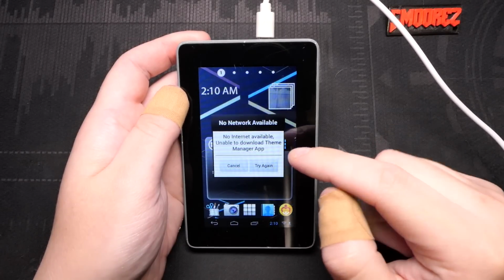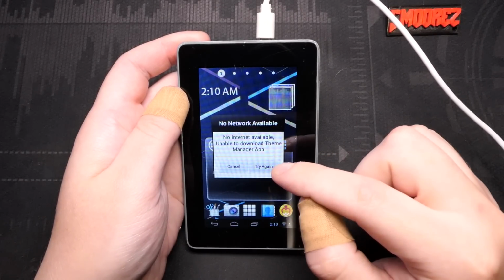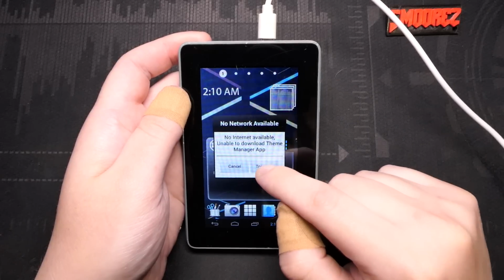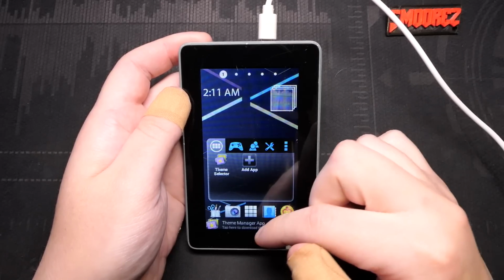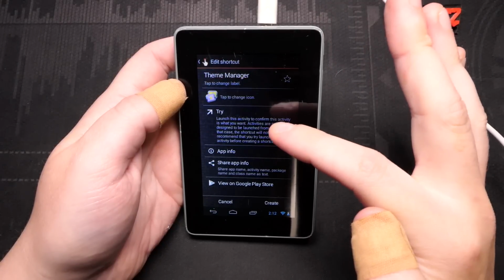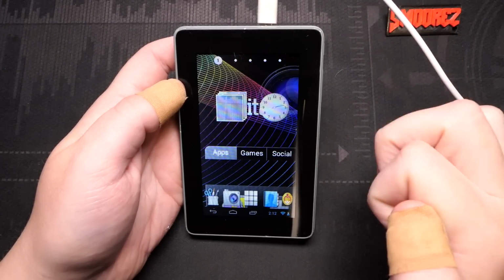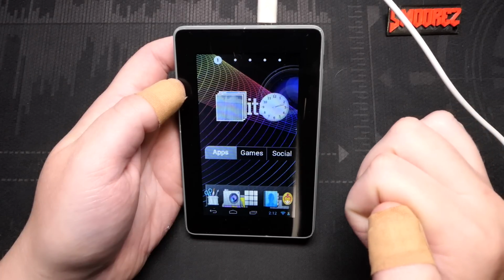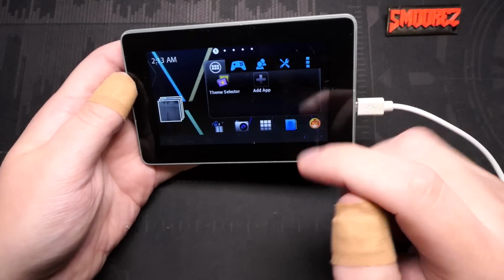Here we go. Unable to download theme manager app. Try again. Try again. Wait, it might have worked. What if I spam it? Yeah, they've probably shut down the service for it then, most likely anyways. I think I broke it. I possibly broke it? It's now big. Oh, there we go, it's back.